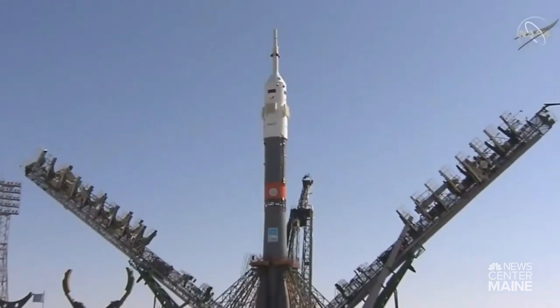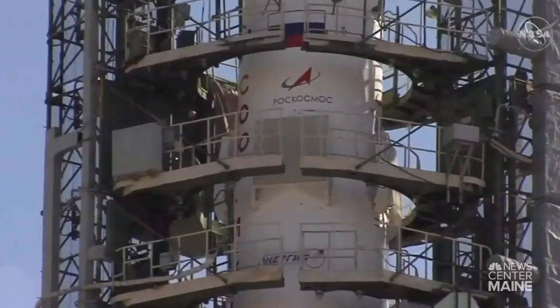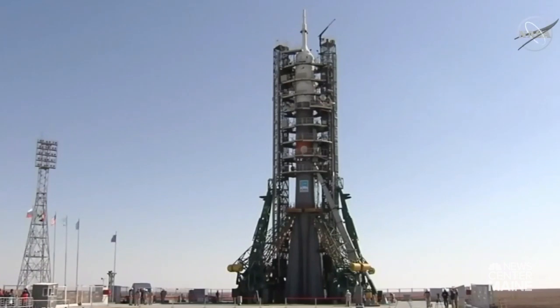It moves out on a rail car from that building out to pad number one, and then these large clamshell gantry arms swing up to secure it in place and also offer access to the actual spacecraft, including that elevator that the crew rides up to board the Soyuz prior to launch.